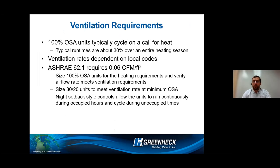The last piece is, when we look at ventilation requirements for these spaces, those 100% outside air units a lot of times are set up to cycle on a call for heating. We only want to run them when there's a heat demand. But if we need to meet those ventilation rates, we want to control them so that we've got enough units on to meet our 62.1 requirements and then cycle the rest of the units to maintain heating levels within the building.